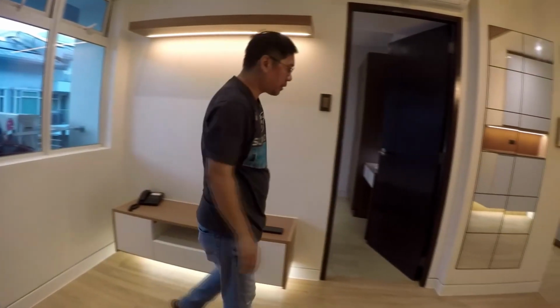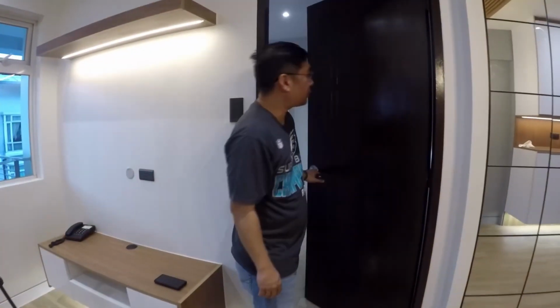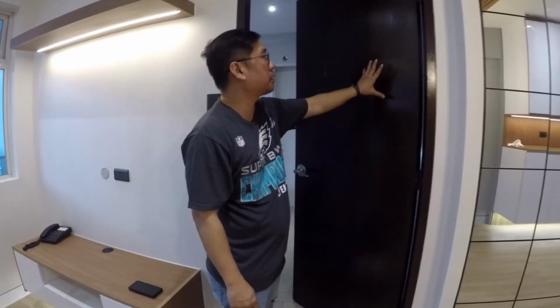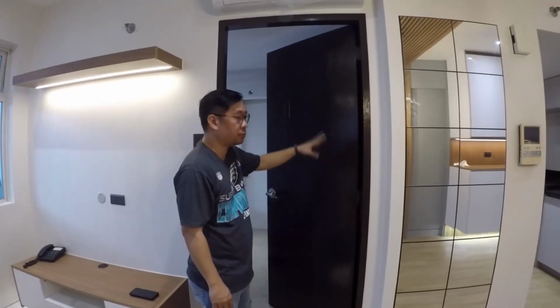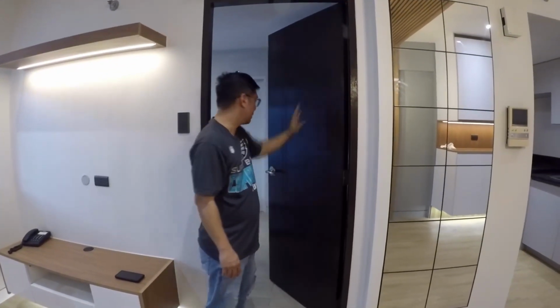So now going here to the bedroom. Ito palang door na to. Before it was white door. And then pinaint namin siya ng parang magmukha siyang wood. So ito paint lang to.